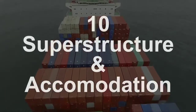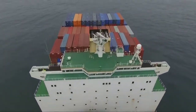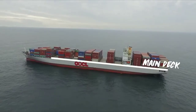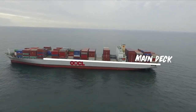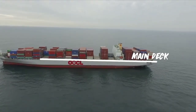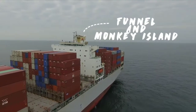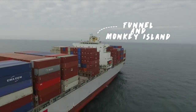Number 10. Superstructure and accommodation structure. Superstructure is by definition a construction above existing structure. So in shipping, it is everything above main deck except any mast or sails. While accommodation, well, it's simply just the living area. A good example would be the Monkey Island and funnel. It is part of the superstructure but not the accommodation.